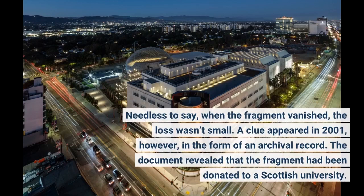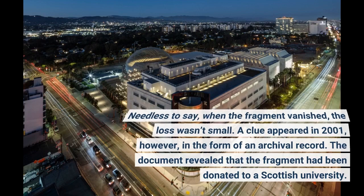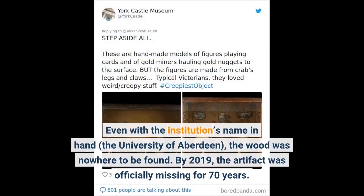A clue appeared in 2001, however, in the form of an archival record. The document revealed that the fragment had been donated to a Scottish university. Even with the institution's name in hand, the University of Aberdeen, the wood was nowhere to be found. By 2019, the artifact was officially missing for 70 years.